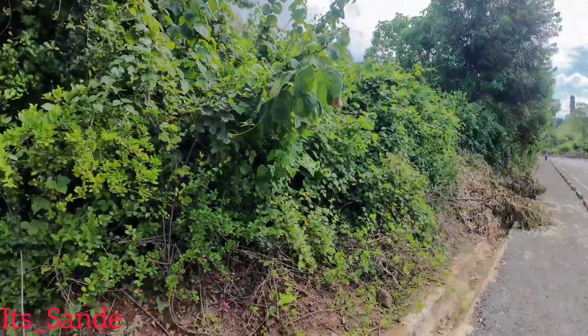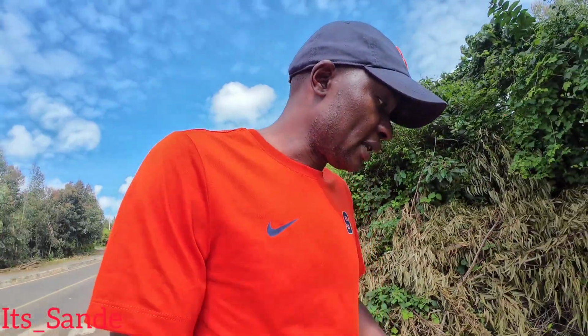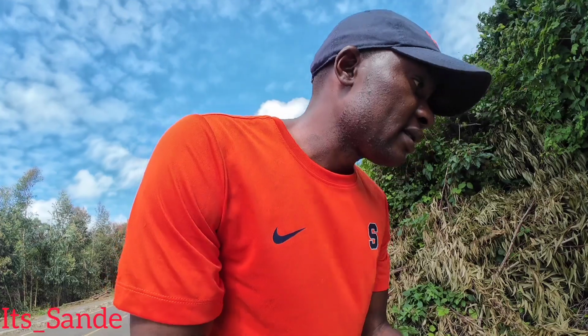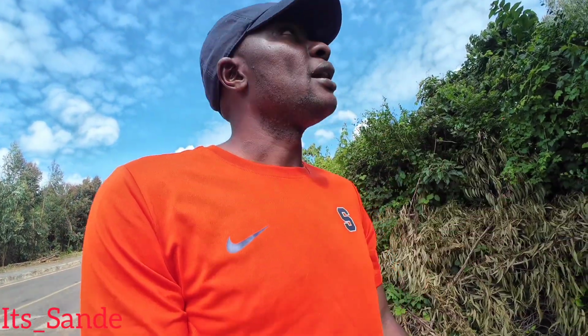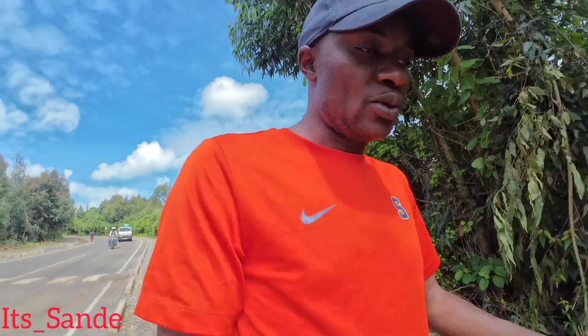These are matatus carrying passengers. The main form of transportation here is matatu, as I told you. These are leaves of the eucalyptus. As I told you earlier, the eucalyptus is very hard to rot. It takes too long to decompose.